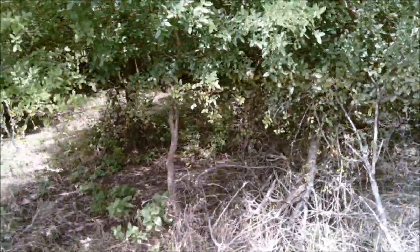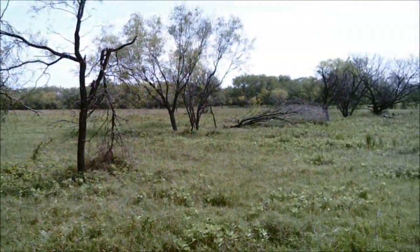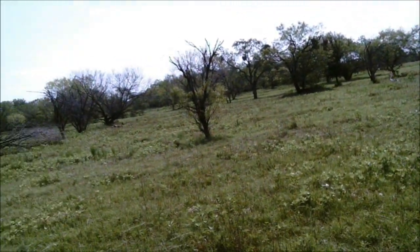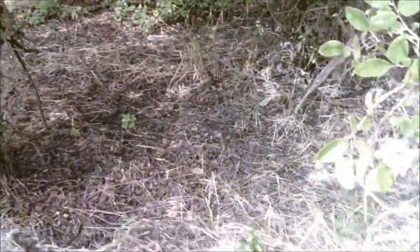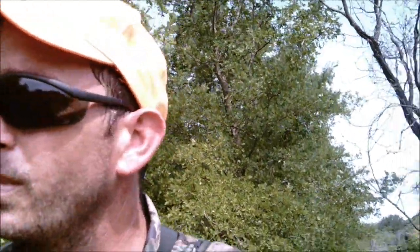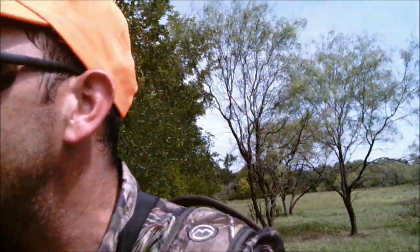They can hide in there, and yet they can see all of this. I can see anybody coming through all that. I can picture that being fantastic buck bedding. You can't really tell. It looks like there may be some beds in there. It's hard to tell because there's not a lot of grass, but what is there is laid over like they've been laying in there. I don't see any rubs or anything like that, but this is somewhere I will be checking out later in the year and possibly hunting.